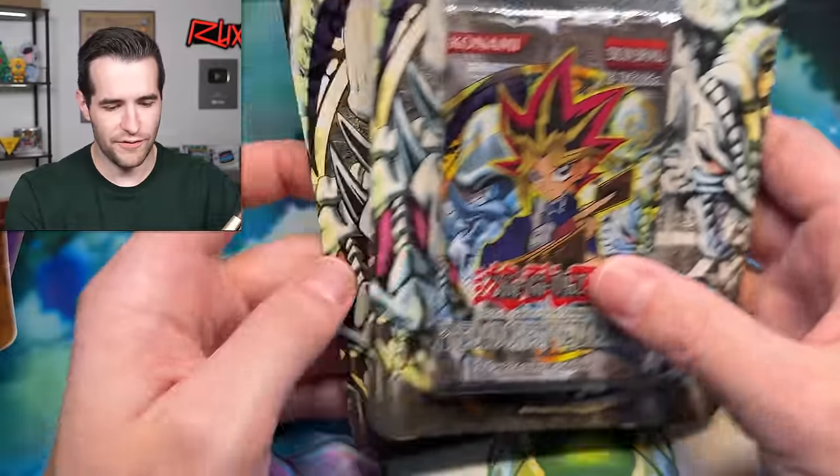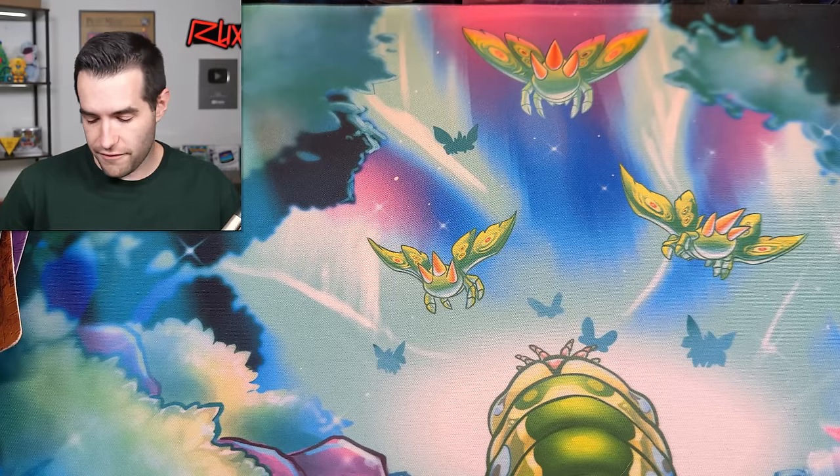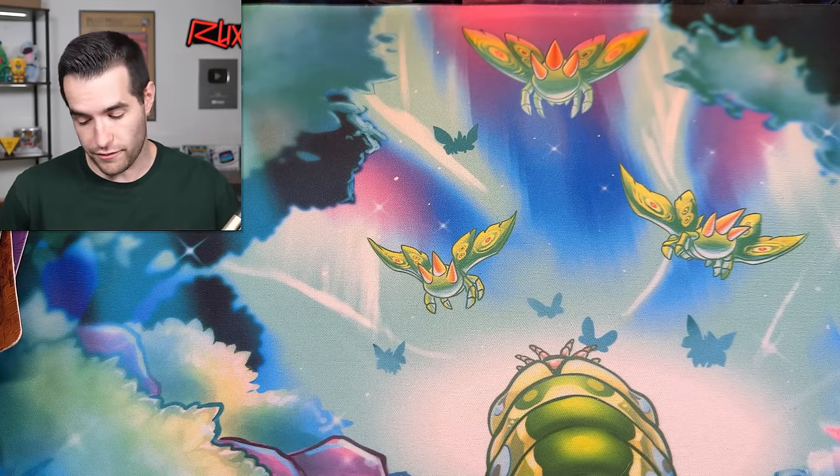For these, I don't really think there is too much value to these anyway. But if they have Bucanio Moth inside, it makes it worth it. That's definitely worth 10 bucks each. All right, we have a few more. Let's see. More than a few more, actually.